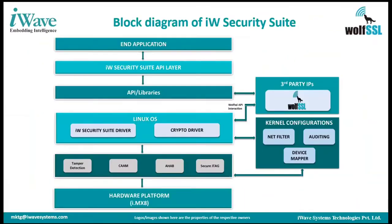So coming to the main topic, the iWave security suite and how we have integrated wolfSSL here. The main agenda of the security suite is to protect the device from any type of security threat. Currently we have integrated it with our i.MX8M EVK with Linux OS running on it. We have provided an API layer in SDK form so that customers and applications can make use of our API for enabling or disabling the security features and make use of encryption, hashing, and different functionalities.